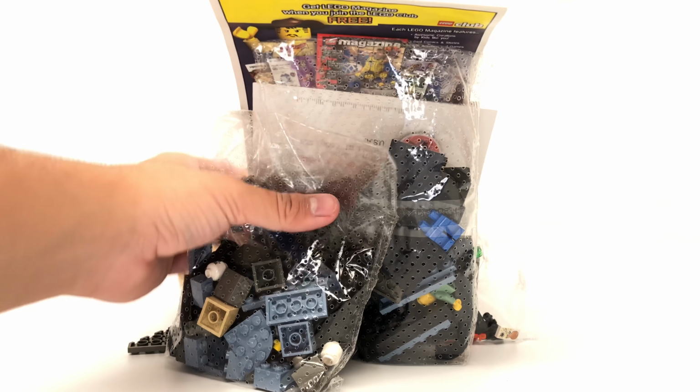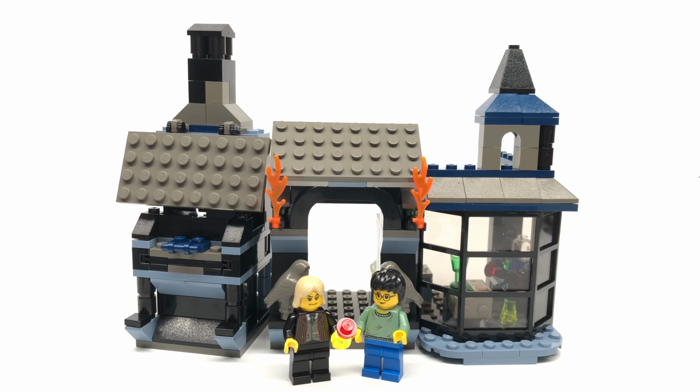That's a lot of stuff. So here's the set all built up. Now let's take a look at those minifigures.